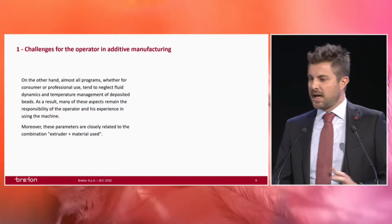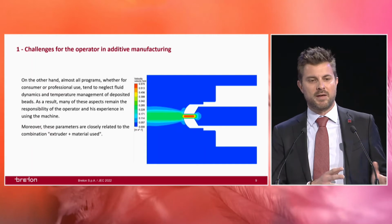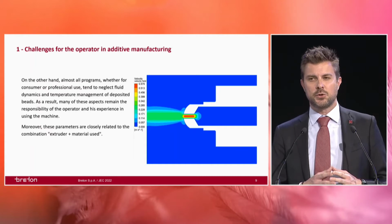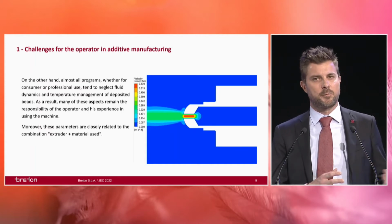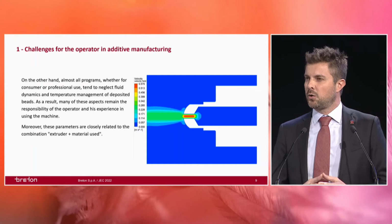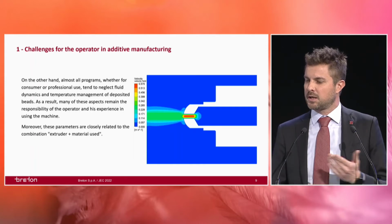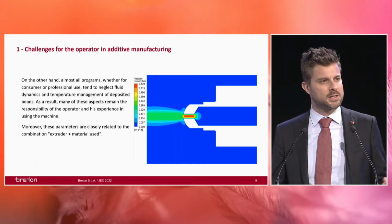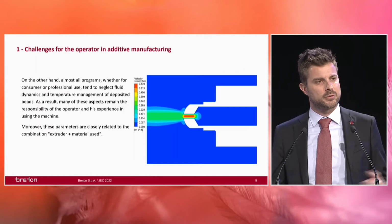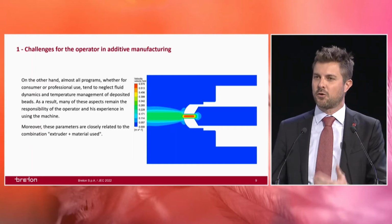Talking about the challenges, again, we saw that most of the solutions that are now available as software or preparation work for the FDMs tend to neglect all the parameters which are, on the other hand, essential to get to a perfectly printed part. So today, there are very, very few solutions which are considering, for instance, the fluid dynamics, or the way we get the material through a nozzle, through an extruder, or how that extruded material comes on top of the previous layer or a previous support.